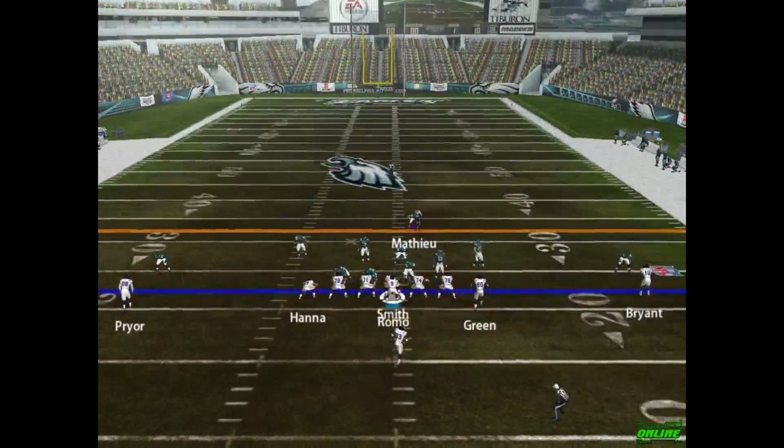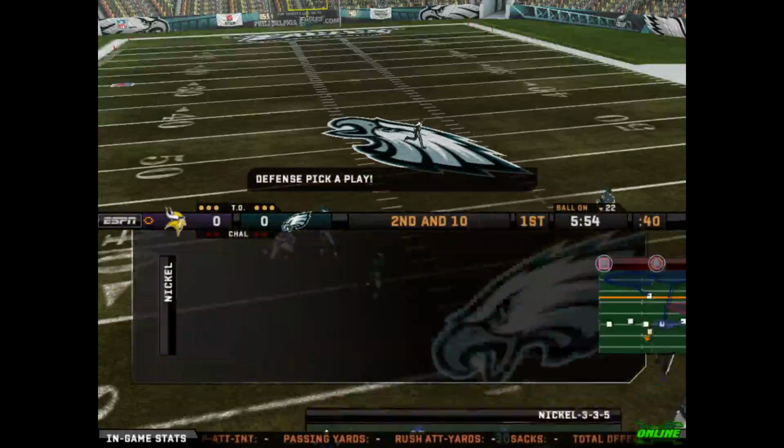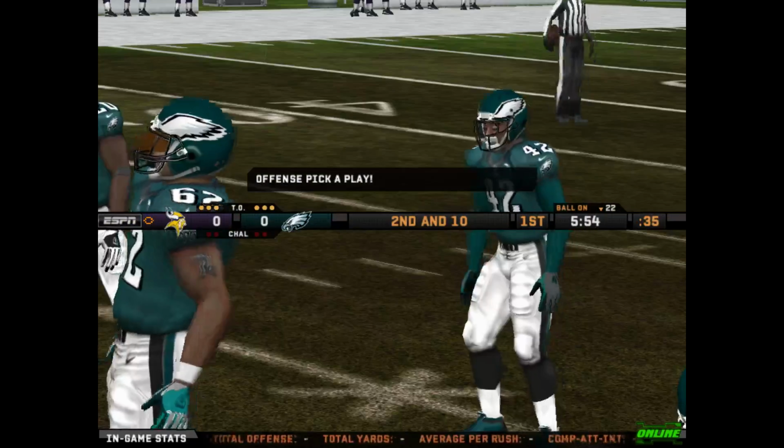Eight defenders in the box on this one. He'll pass on first down. Gets the pass off, and he fails to hang on to that one. There's not one wide receiver who can ever claim that he's never dropped a pass. It's just part of the game.